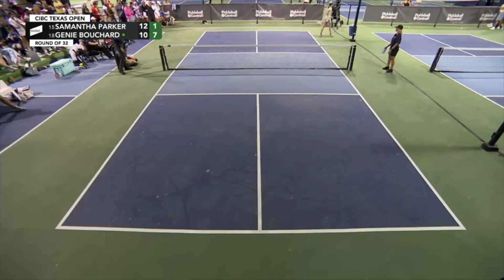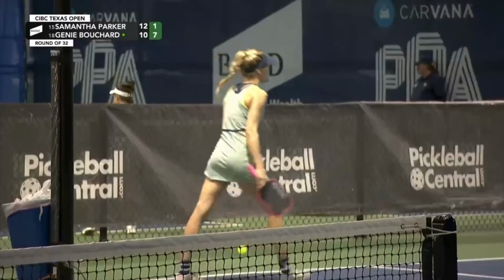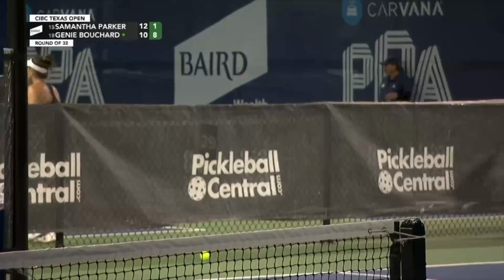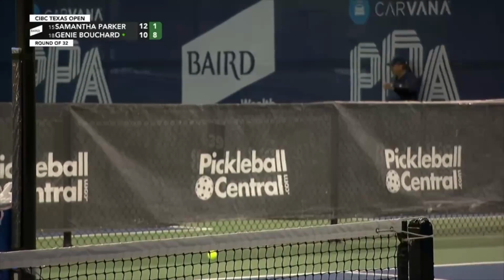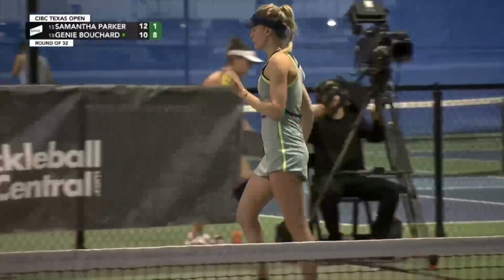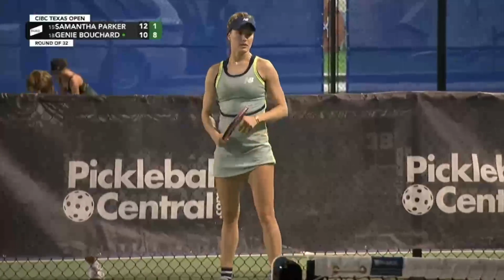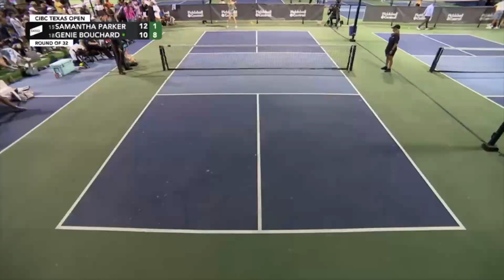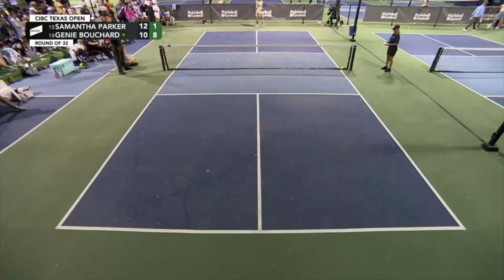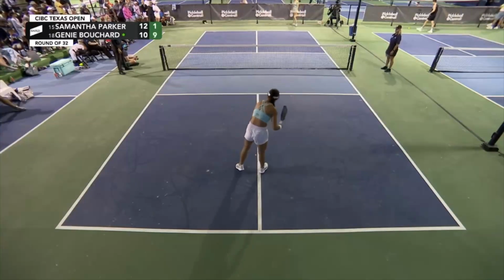I think that caught. I think so too. Inside out backhand, right off the sideline. And Genie's running down a couple courts. There she comes. Now within 2 of forcing a game 3.